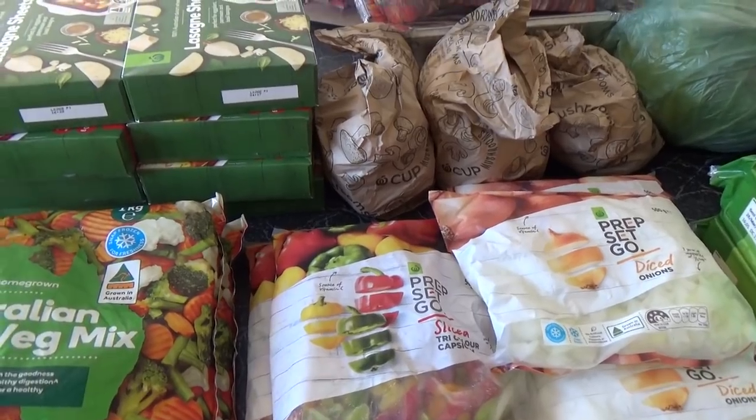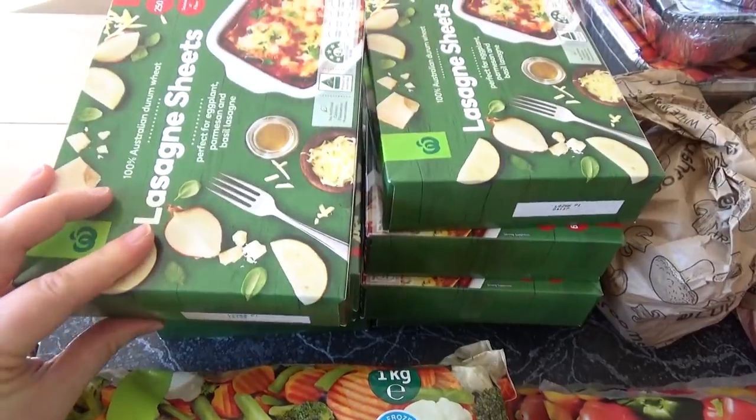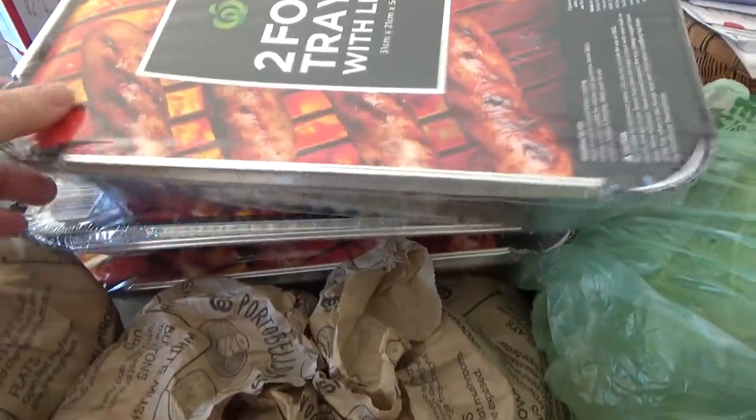And then other ingredients I needed. And keep in mind, I might have a few ingredients already. Lasagna sheets. They're just the dry lasagna sheets. I got some more of these foil baking trays.